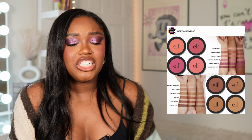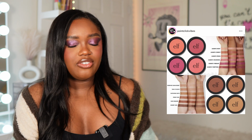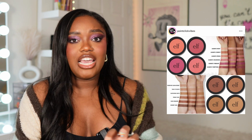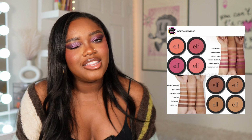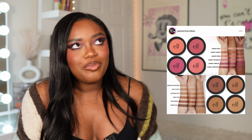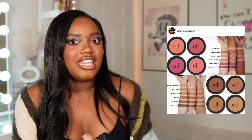These are $7 each, and that is very, very affordable. I feel like if e.l.f. was to give us even more shades in the blushes and the bronzers of these, they would literally break the internet. I'm hoping that this is, you know, maybe a soft little launch. They're gonna see how people like this formula, how it does, and then give us more shades.